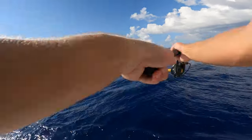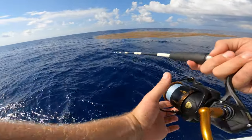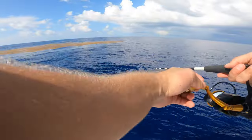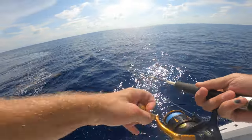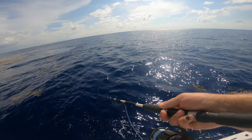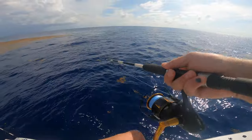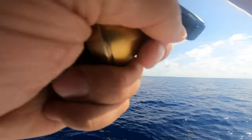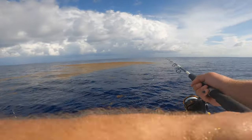This thing is way too big. Oh! It's a jack. Jacks are here. Mahi are 100% here somewhere. God, there's so many jacks. Oh, there they are. I just saw him pop out of the water. Oh, there he is. I got him. He was small anyways. He was a little guy.